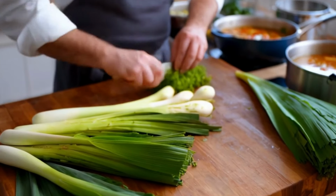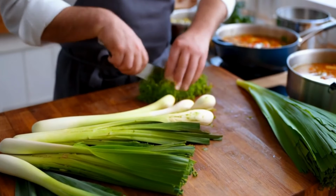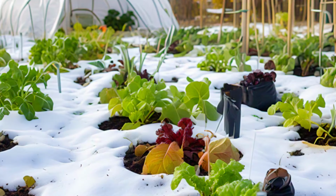Leeks do well when they are properly mulched, especially around the roots. Consider using row covers or a hoop house to protect them from the coldest weather. They're easy to grow and require very little maintenance, making them a great option for a low-maintenance winter crop.